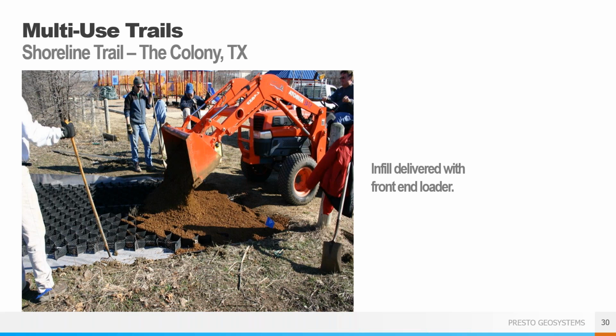Once the GEOWEB panels were installed, the infill was placed with a standard front end loader and then raked by hand to ensure all the cells were fully filled. The material should be placed on the outside of the panels as needed to match the final grade and meet up with the unexcavated areas.